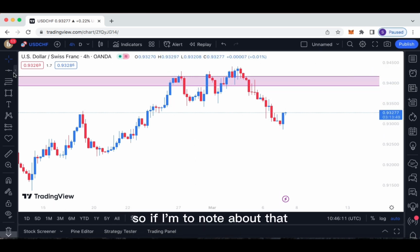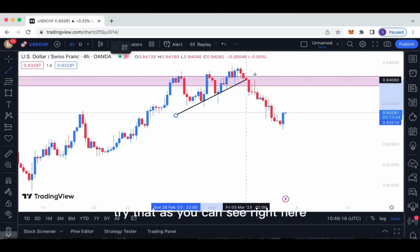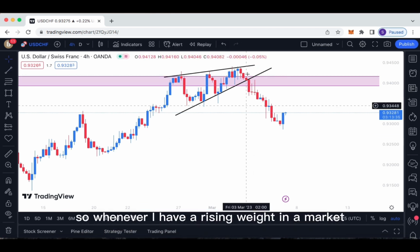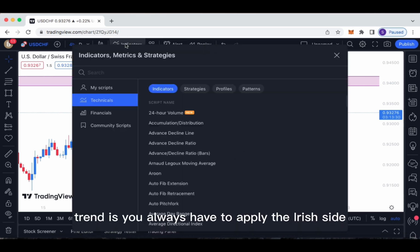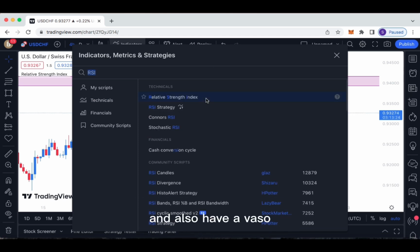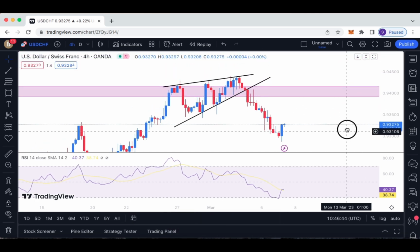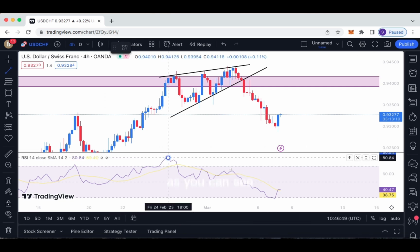If I were to draw out a pattern here, I have what we call a rising wedge. This is how a rising wedge looks like, traders, as you can see right here. Whenever I have a rising wedge in the market, this indicates a reversal. And another thing, traders, we always have to apply the RSI, because whenever I have a reversal and also a rising wedge, it indicates that we have the divergence. As you can see right here, traders, we have the divergence right here. If I pull this down here, you're going to see what I mean by the divergence.